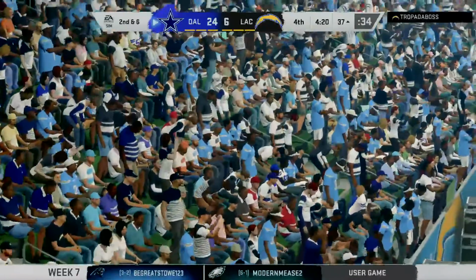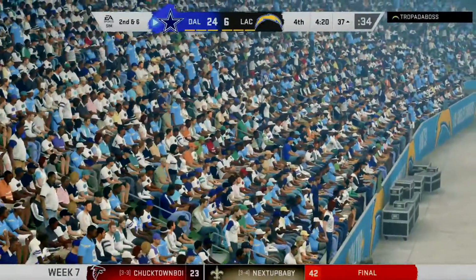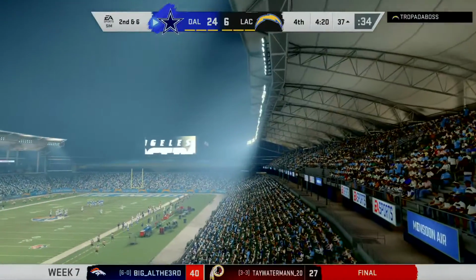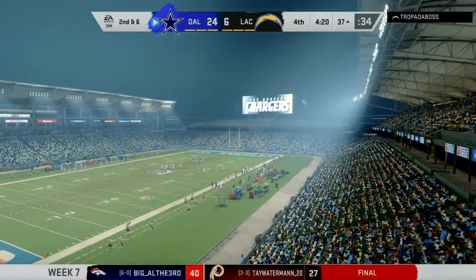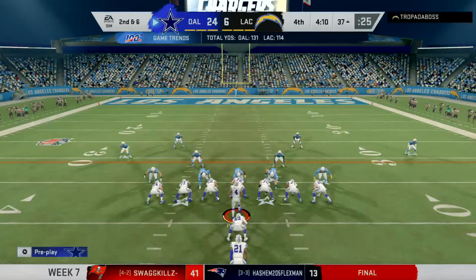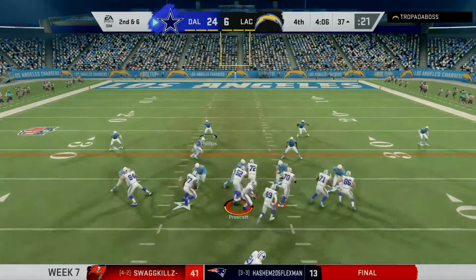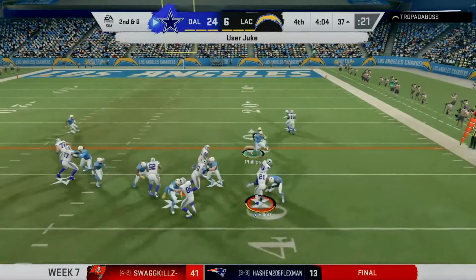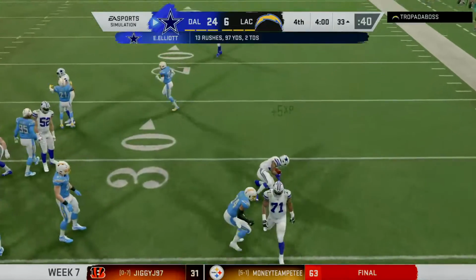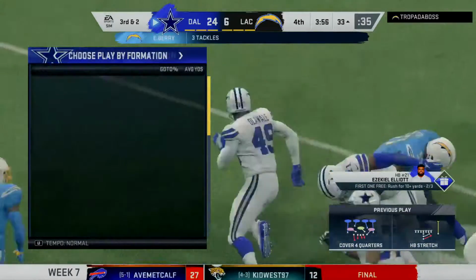Second and 6 at the Chargers' 37-yard line. Following the pickup of 4, here's 2nd and 6. Check safety, check safety. They go to Elliott again, and he'll be upended at the 33 following a gain of 3. And guess what? It brings up 3rd down.